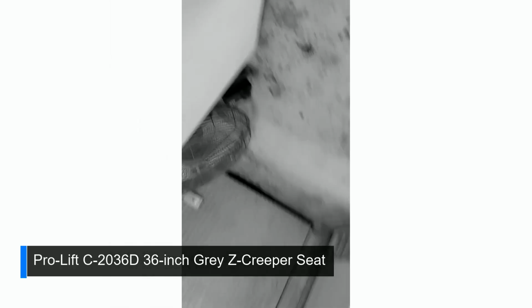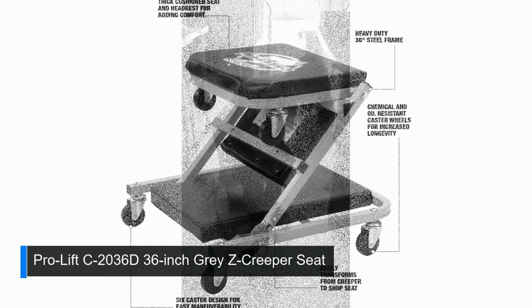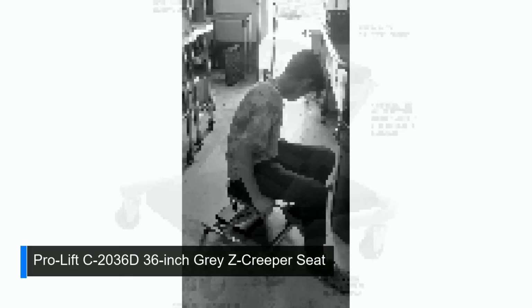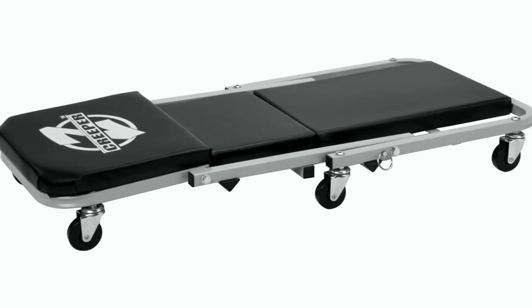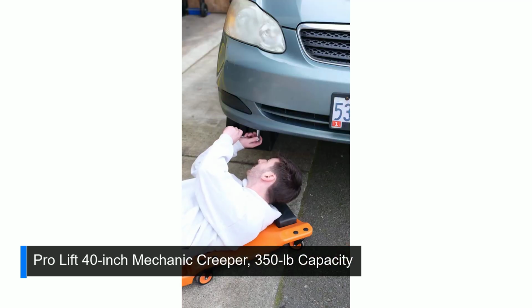It boasts 6 swivel casters for easy movement and a 300-pound weight capacity. Its Z-shape means the seat isn't as compact as a dedicated stool, but for its dual function, it's a smart, durable choice for the garage. Number 5. This mechanics creeper offers lightweight strength and ergonomic comfort.